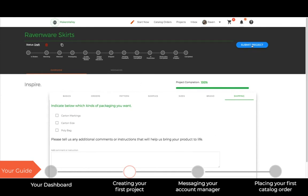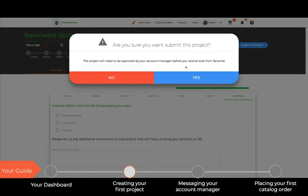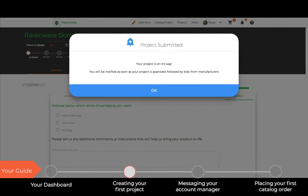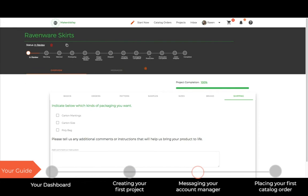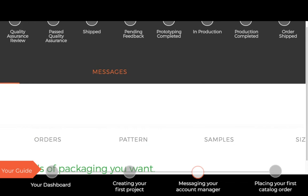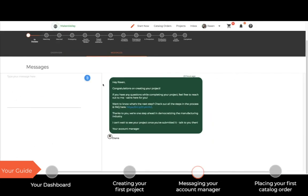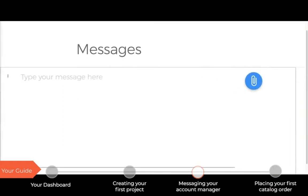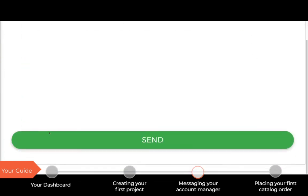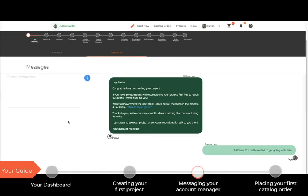Once you're satisfied with the product information you have shared with us, you can go ahead and submit your project for review. Pick a subscription plan if you haven't already, and your account manager will assist you through the bidding process. That wasn't so hard now, was it? If you have any questions, feel free to reach out to your account manager through the project messages. Your dedicated account manager will be by your side through the entire process. You can send him or her attachments through the platform. You can also send messages anytime for help or advice. Wow, it looks like you have a message already. That's it for Bring to Life.